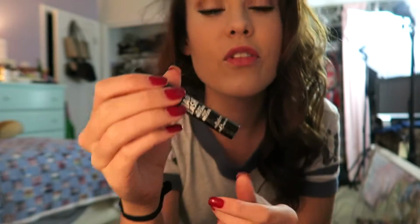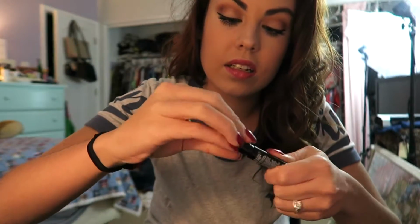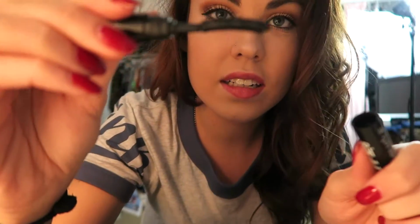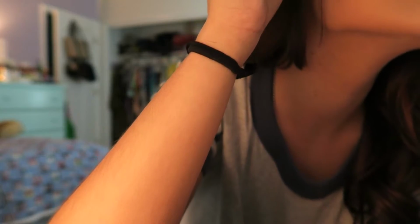Look at my lips, they look so pink. They burn. Guys, I'm scared. They're burning. Oh my gosh. Okay. And I have three more things. The next thing is the Mad Lash Mascara from The Balm. I've always wanted to try Balm Cosmetics. Let's see. Ooh.